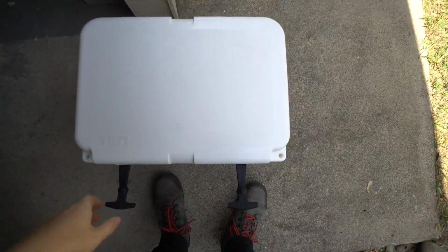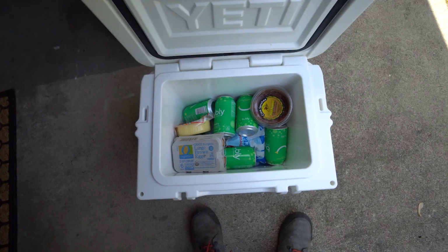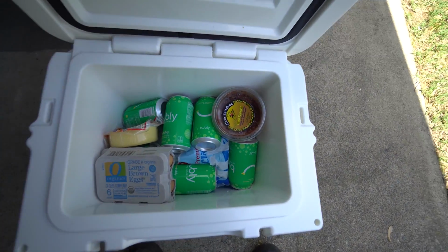Hope you guys enjoyed the trip and the video and all that stuff, but I was going to show you something real fast. The Zerg Yeti that we took with us, just showing what these things can do. This is what we took with us.